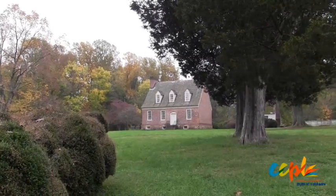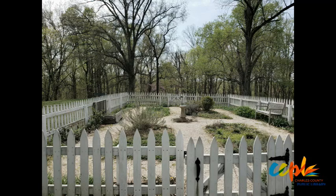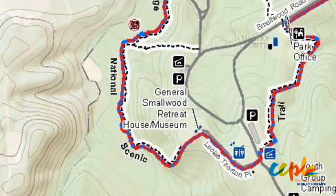Then we arrived at the historic home of General William Smallwood. Here you can take a nice break in the herb garden. You can also visit the home by driving to a nearby parking spot without walking the trails to get there.